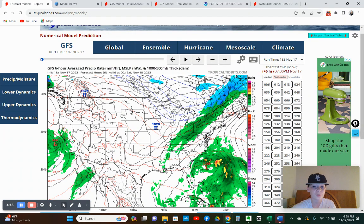Okay, so we're going to be looking at the 18Z and 12Z GFS from today and yesterday, because I think these model run times have really been the most accurate, other than the 0Z and the 6Z, which have been pretty much follow-ups or repeats, I guess you could say, of the 18Z and sometimes the 12Z.